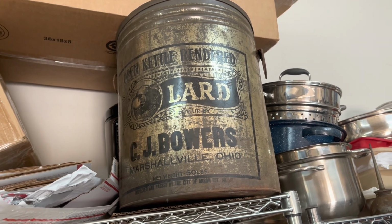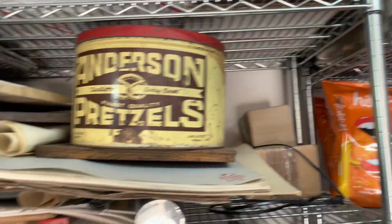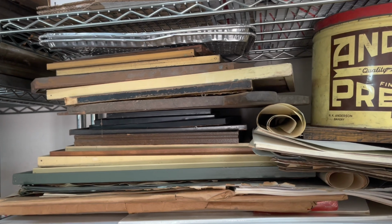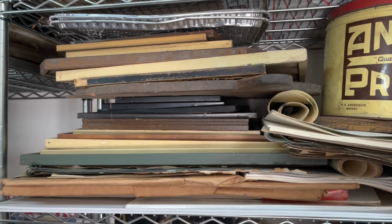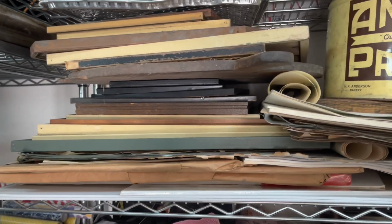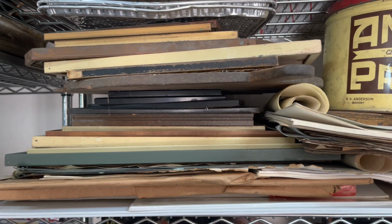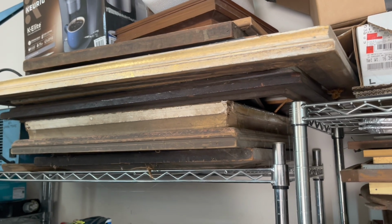Yeah, that's so cool. And then this is picture frames that I'll probably go through and then maybe do a video of some of the neater things. But there's actually some art canvases down in here that can be used, and then some artwork in there, as well as all those.